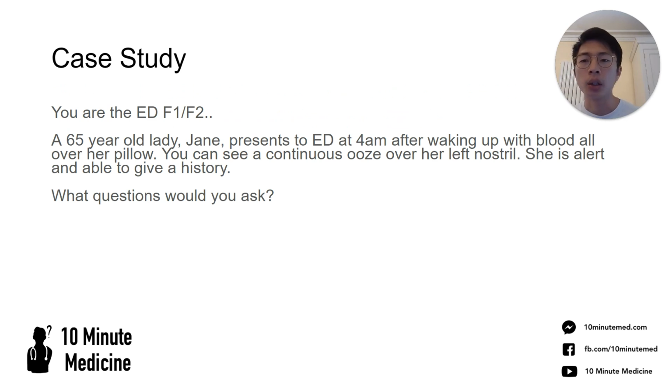So in this case, you are sort of an ED F1 or F2. You've been asked to see a 65-year-old lady, Jane, who presents with waking up with blood all over her pillow at 4 a.m. You notice a continuous ooze over her left nostril, and she's alert, she's able to give a history. So I want you to take a moment just to think about what questions you might ask her.